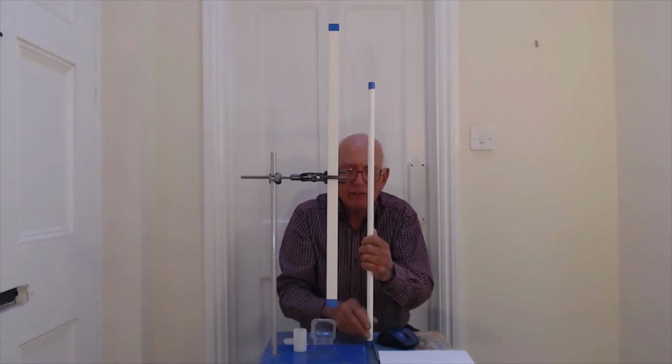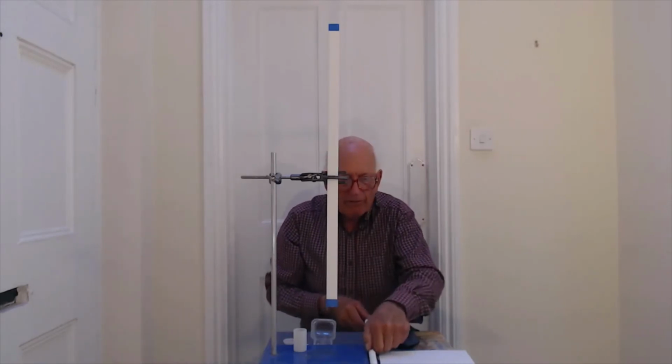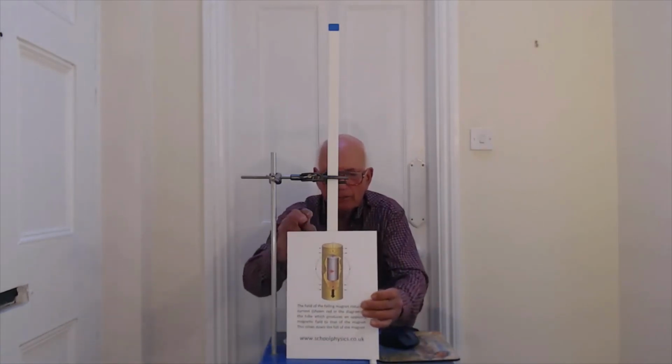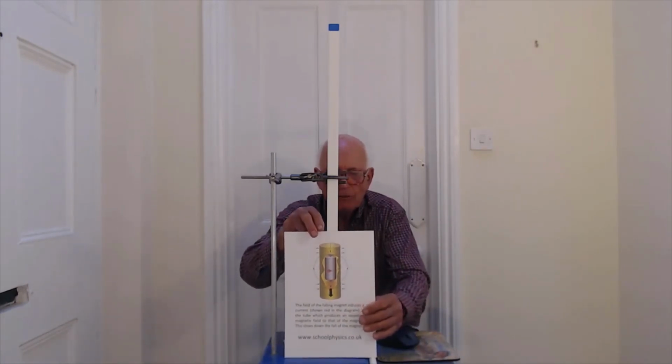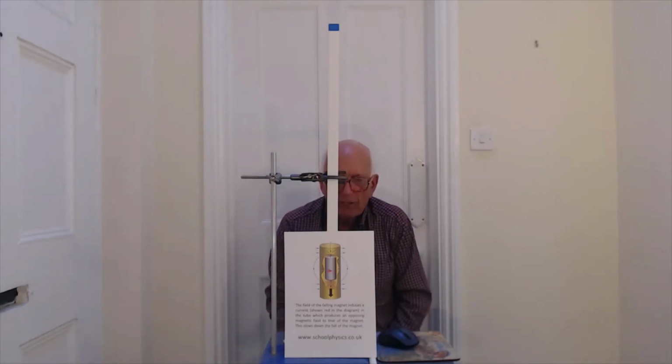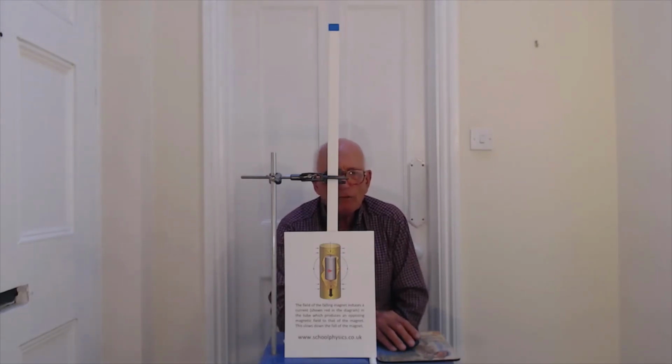Remember Lenz's law. Now, I've drawn you a picture of that, and it has a little bit of writing with it, and you can find this explanation on my website, www.schoolphysics.co.uk, a detailed version of this experiment.